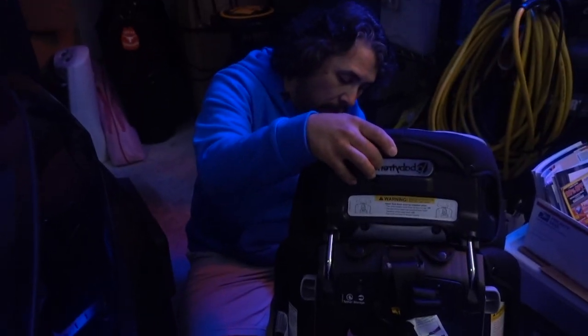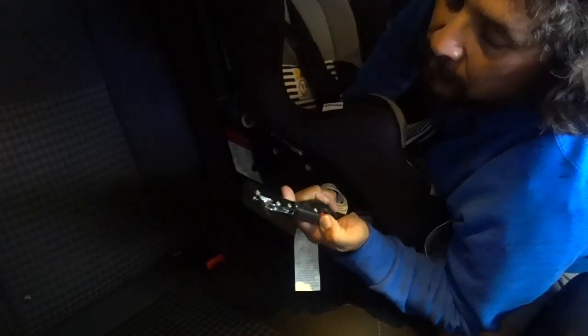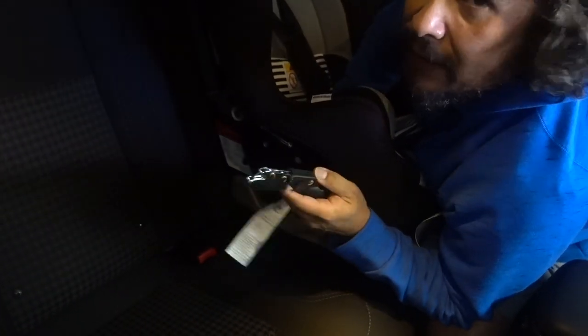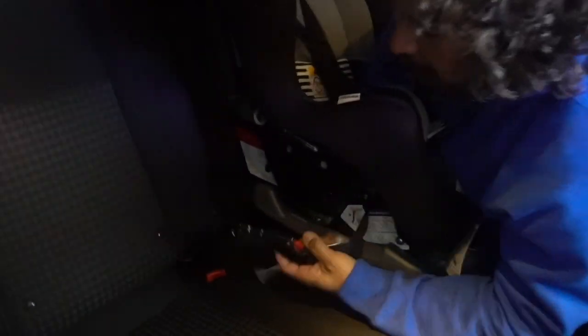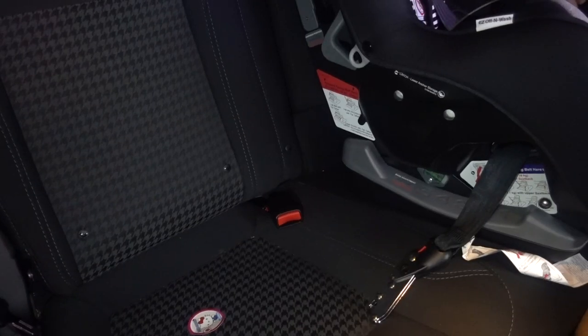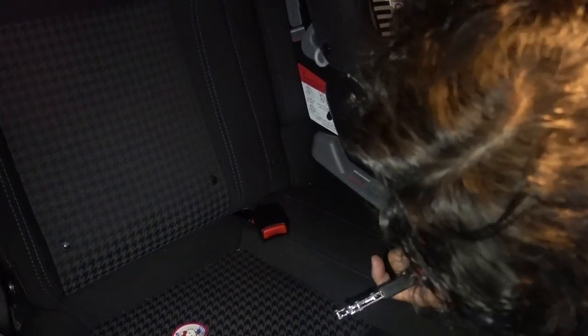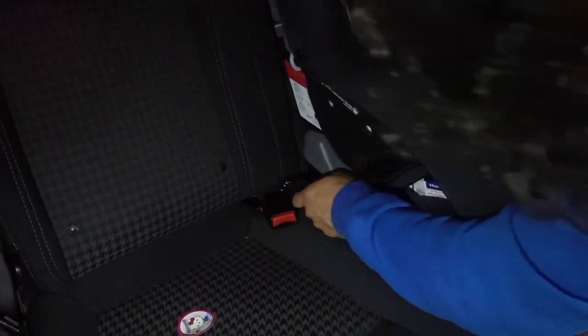Okay, so now we're going to try to get this bad boy into our car. This is the latch, part of the latch system. It latches onto the anchors down here under the seat. So I'm going to do that right now. It even has the instructions on what to do. We're doing this in our garage, and it's at night, but my car is dark, so even though the lights are on, it's hard to see.